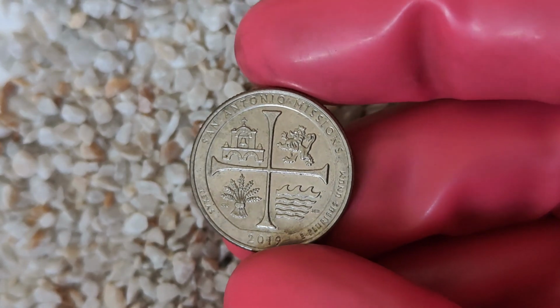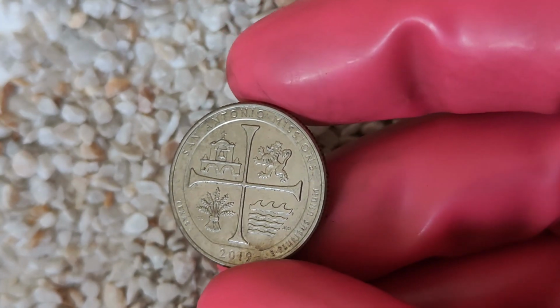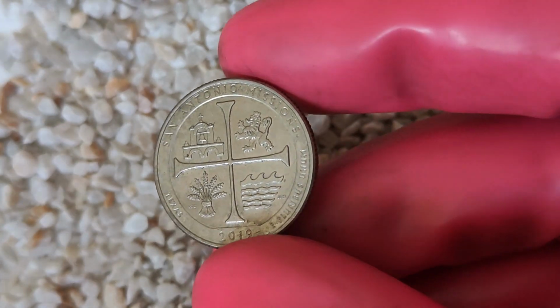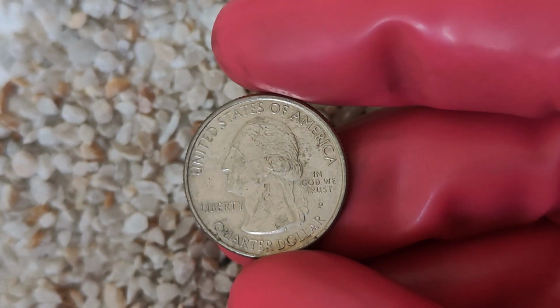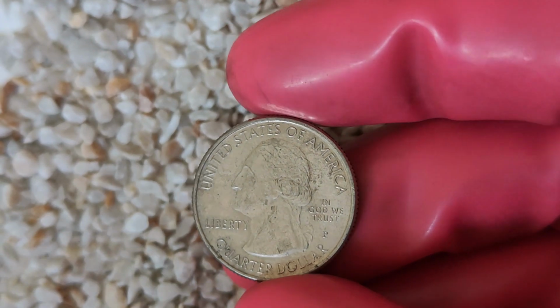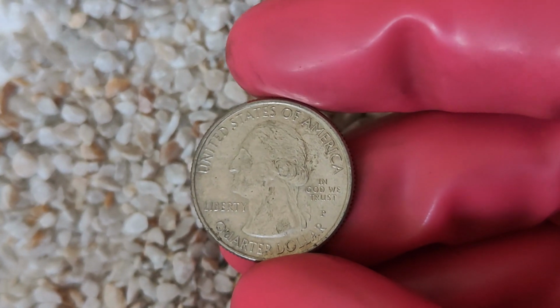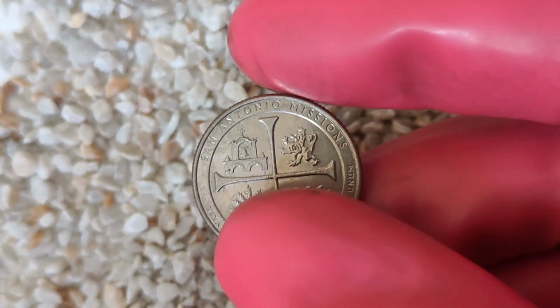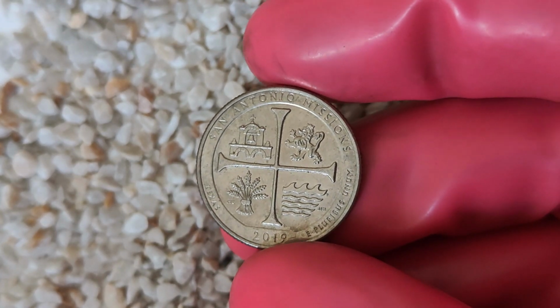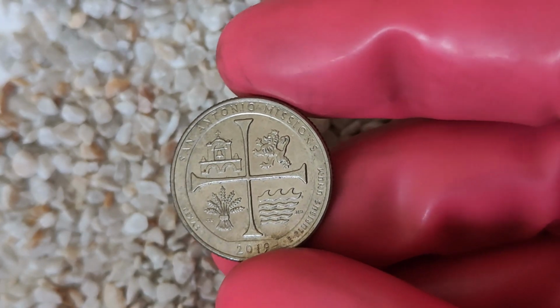Not all 2019 P quarters are valuable, but one ultra-rare variety shocked the numismatic world. Here's what makes it special. Some 2019 P quarters were struck with major double die errors, where parts of the design appear doubled. A few had a misaligned die, creating an off-center appearance that collectors love. This rare mistake happens when a coin is accidentally struck on a blank meant for another denomination.